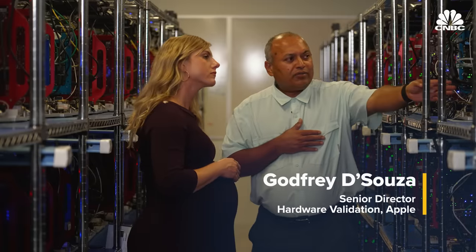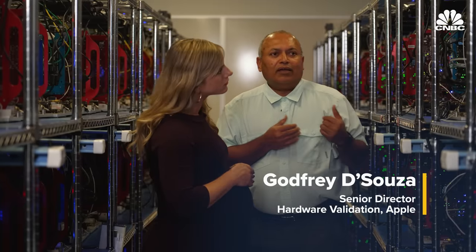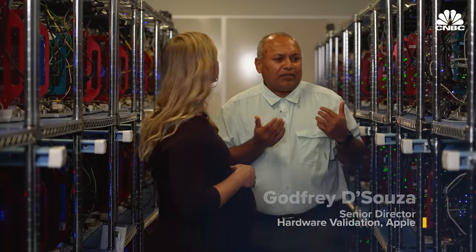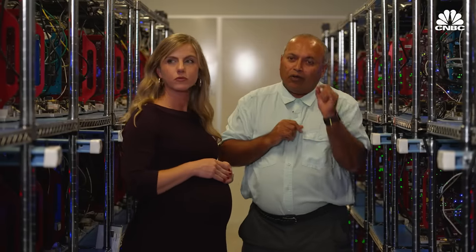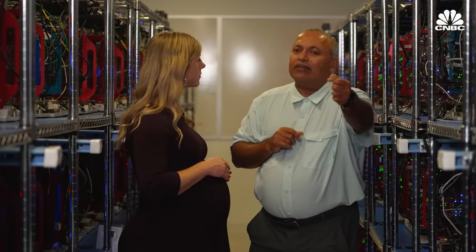Our board holders, we've kind of color-coded them. And what that does is that makes it easier for engineers and technicians to just be able to spot, oh, I'm looking for an M3 validation board.